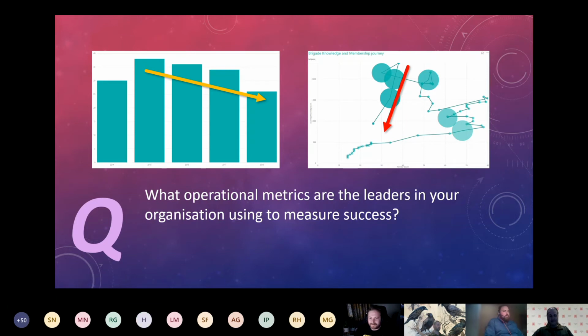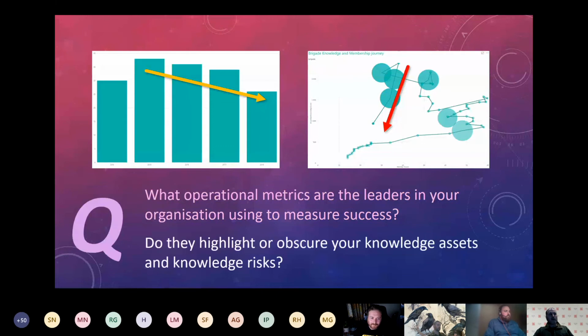Thank you. So the question I'm going to ask you guys is, what operational metrics are the leaders in your organisation using to measure success? Do they highlight or do they obscure the knowledge assets and the knowledge risks in your organisation? And if the smallest thing you can do out of tonight is to just have a look at your current metrics and just think, do these make managing our knowledge easier to do or harder to do because it gets lost in the noise? Just doing that will take you a long way forward.